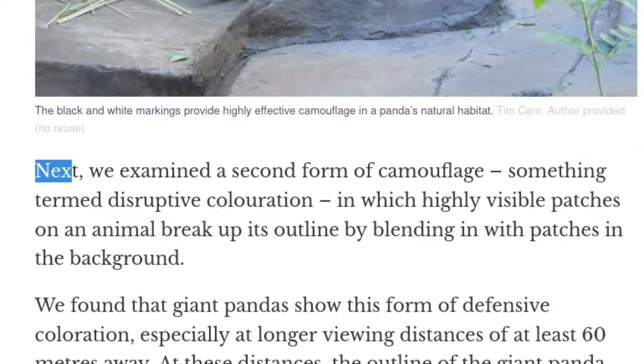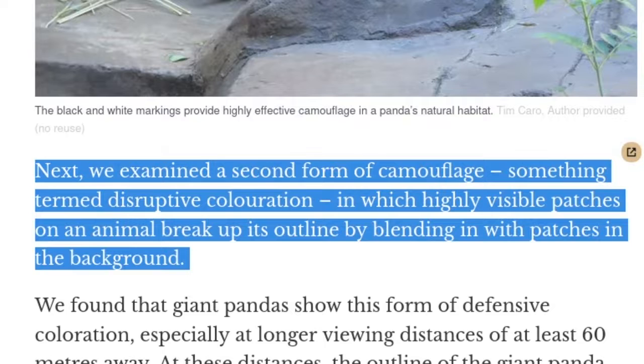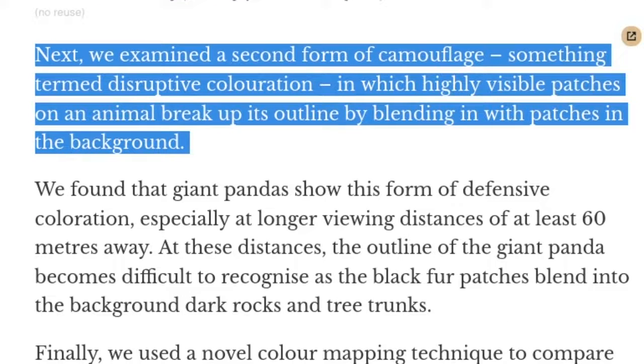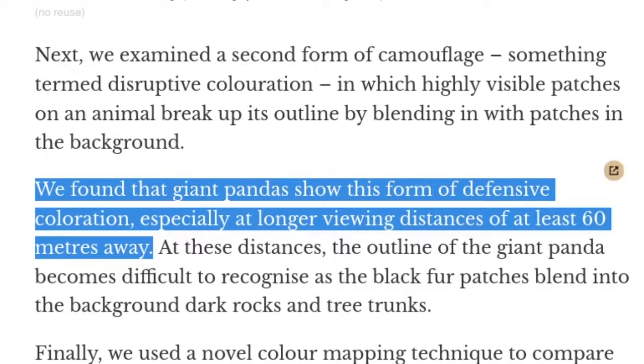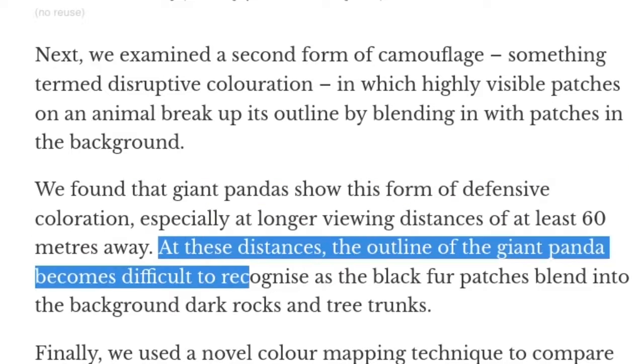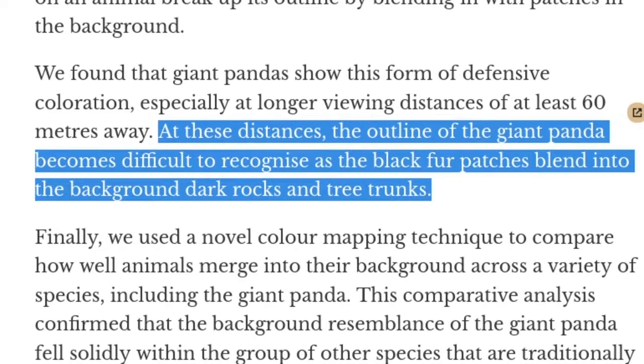Next, we examined a second form of camouflage, something termed disruptive coloration, in which highly visible patches on an animal break up its outline by blending in with patches in the background. We found that giant pandas show this form of defensive coloration, especially at longer viewing distances of at least 60 meters away. At these distances, the outline of the giant panda becomes difficult to recognize as the black fur patches blend into the background dark rocks and tree trunks.